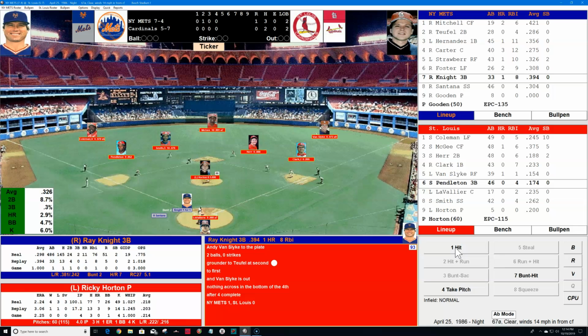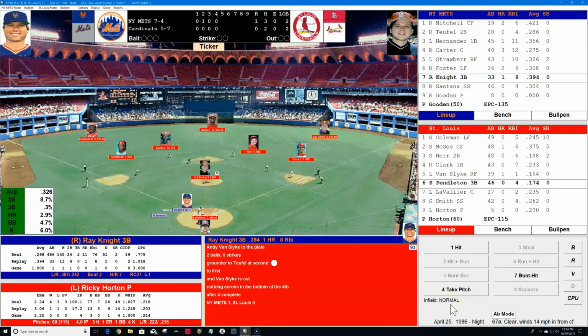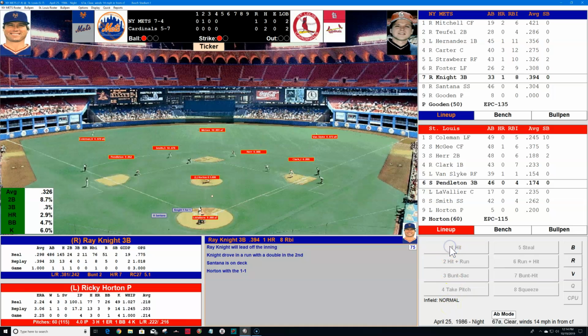We go to the fifth. Still 1-0 Mets. Here's Ray Knight. So far, a pitcher's duel for the first 4 innings. Ray Knight is 1 for 1. He doubled off the wall in right center with an RBI. Ricky Horton checks and deals. Here's the pitch. Knight grounds one right back to Horton.